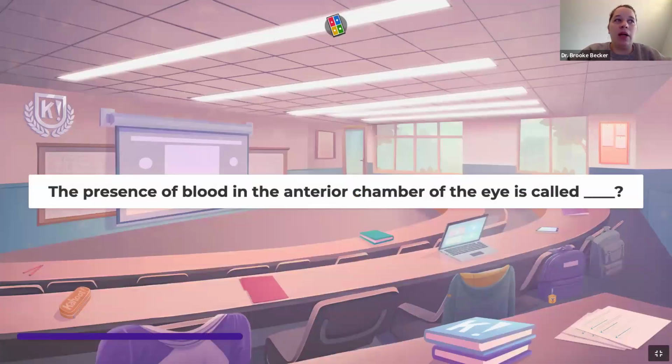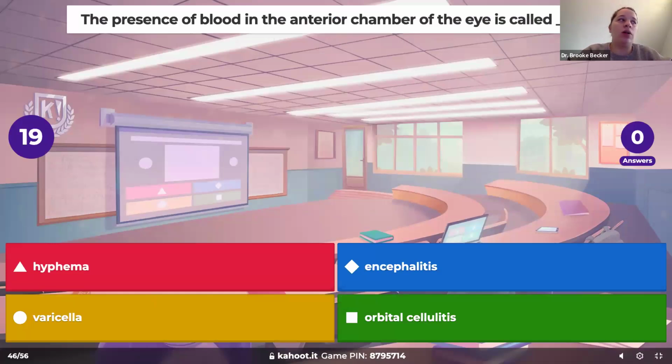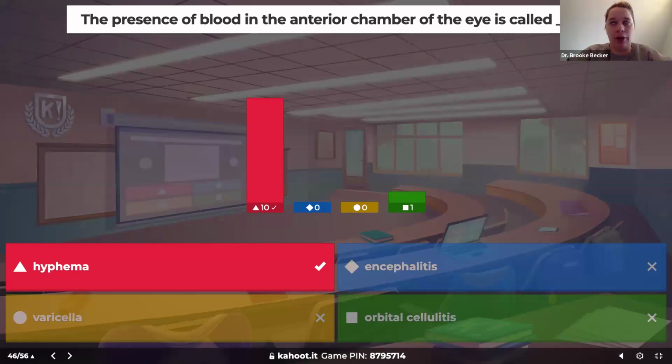Okay, the presence of blood in the anterior chamber of the eye is called hyphema, encephalitis, varicella, or orbital cellulitis. Hyphema. Good. Remember, that's where you're going to see that buildup of blood over the iris, between the iris and the cornea.